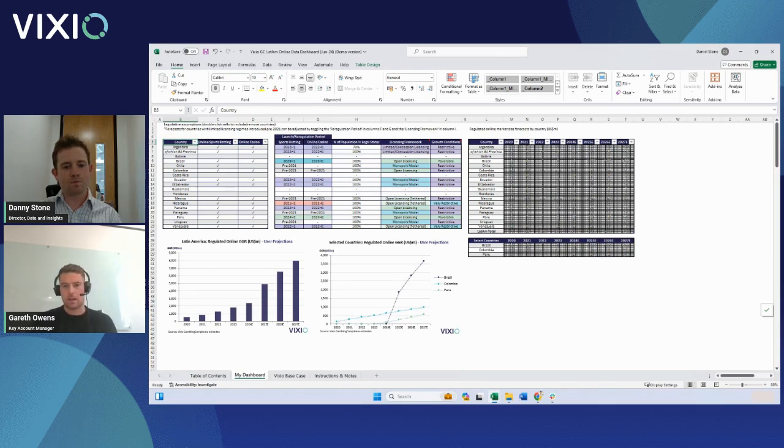Just on that, the LATAM dashboard, and in fact all dashboards, are a prime example of 360 use of the Vixio content. You mentioned inputting scenario-based changes depending on changing regulatory updates, maybe some things you might see within the market assessment tool, or the global gambling review, which we produce to supplement that market assessment tool. It's all vital in being able to support the internal benchmark and underpin strategic decision making.